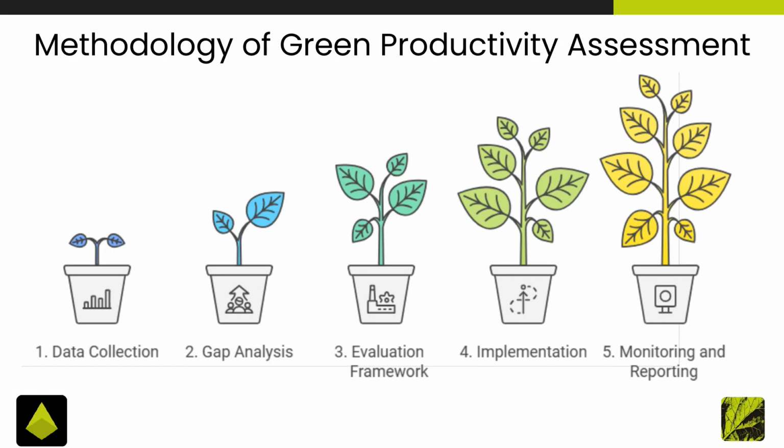Now let's delve into the methodology of green productivity assessment. It all starts with data collection, gathering essential information on resource use and environmental impact. Next, we conduct a gap analysis to identify areas where performance falls short of sustainability goals. We then move to the evaluation framework, where strategies are crafted to address these gaps using structured approaches like the Analytic Hierarchy Process. Implementation is crucial. Here, we apply recommended changes and improvements across processes and practices. Finally, monitoring and reporting ensure that progress is tracked and adjustments are made as needed, promoting transparency and continuous improvement in sustainability practices. This comprehensive approach drives effective and lasting results.